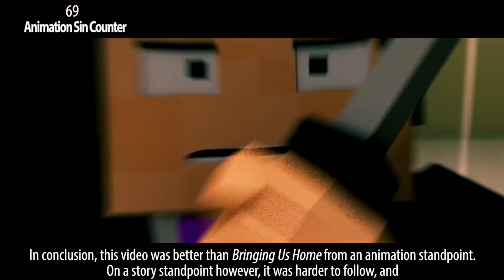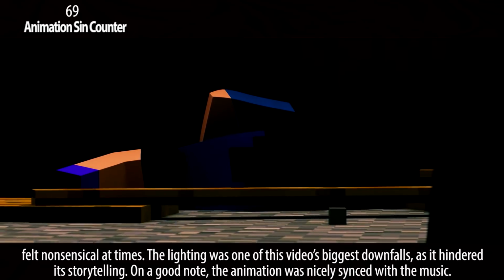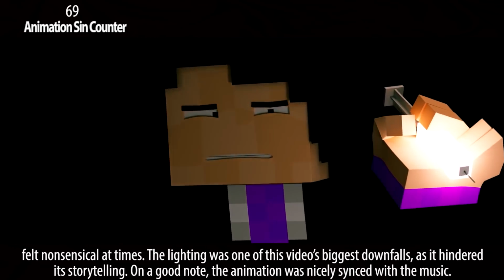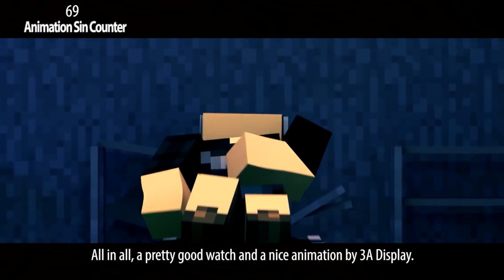In conclusion, this video was better than bringing us home from an animation standpoint. On a story standpoint, however, it was harder to follow and felt nonsensical at times. The lighting was one of this video's biggest downfalls as it hindered its storytelling. On a good note, the animation was nicely synced with the music. All in all, a pretty good watch and a nice animation by 3aDisplay.